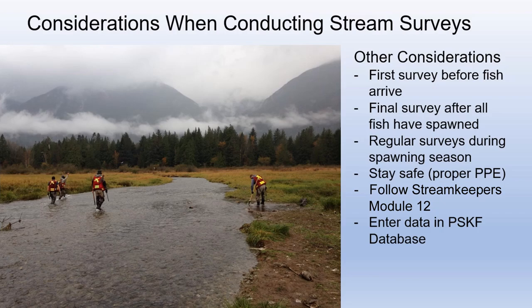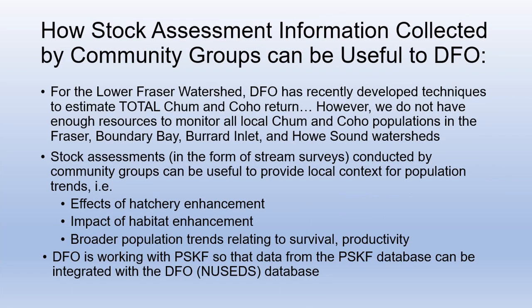So how is the stock assessment information collected by community groups useful to DFO? Well, for the Lower Fraser Watershed, DFO is developing techniques to estimate total chum and coho return to the Lower Fraser. So this is just a lump sum. It's using test fisheries in conjunction with some genetic stock ID and some specific population estimates to do an expansion and get whole system estimates, or just a lump sum estimate for all the chum returning to the lower Fraser, all the coho returning to lower Fraser.